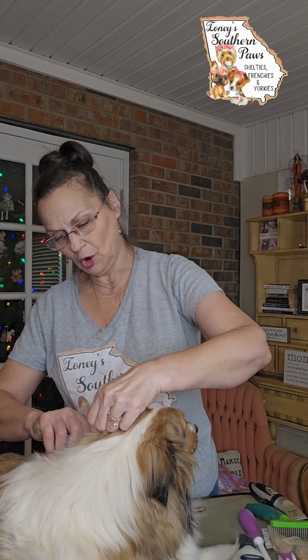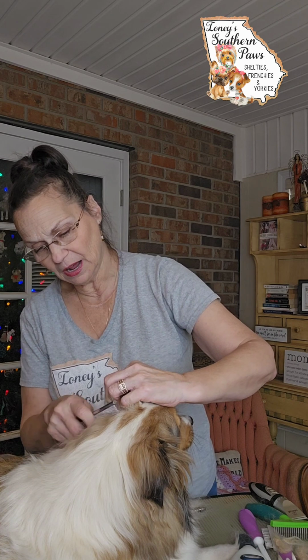And then, as I go along, once I get that mat a little smaller, I try to get some of the fur around it kind of combed away from it so it doesn't get caught up in what you're trying to eliminate. So we're just about there, and I'm about ready to go to the other side. So we will be back with y'all again in a minute.